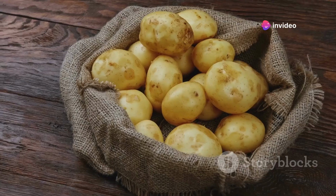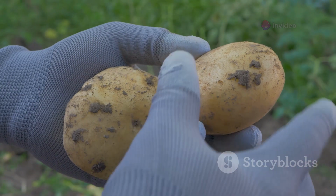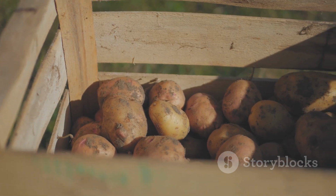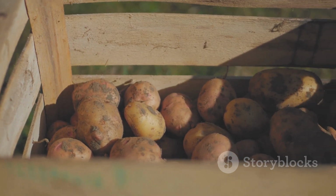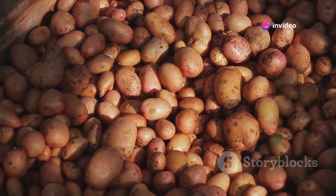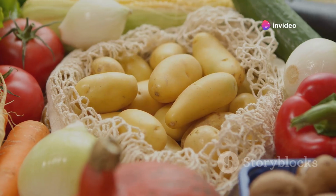Potatoes are nutrition powerhouses. Potassium, vitamin C, and energy. Store them cool, dark, dry, and ventilated. Think pantry or basement, not plastic bags. At 45-50 degrees Fahrenheit, they last 2-4 months. Warmer temps shorten that, but you'll still get weeks.